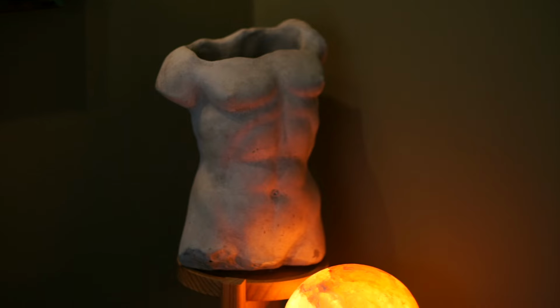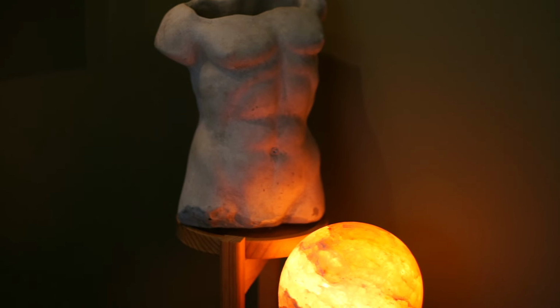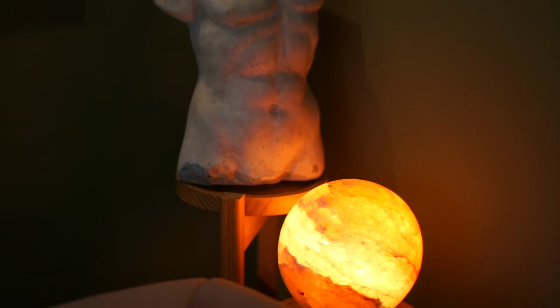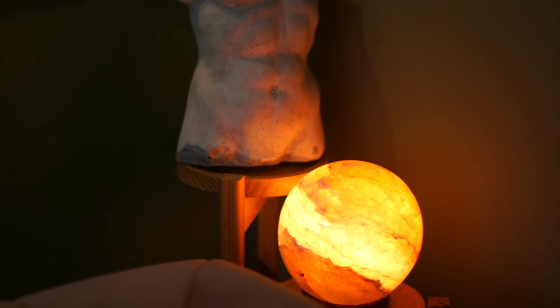In the opposite corner I have this concrete sculpture which is uplit with a Himalayan salt lamp. It gives a lovely warm orange glow in the evening, and the angle of the light accentuates the details and the textures in the sculpture.